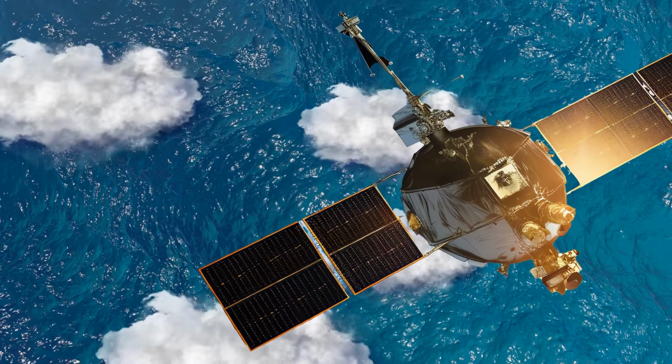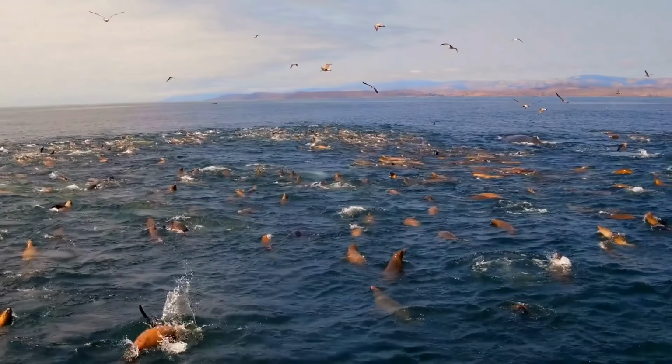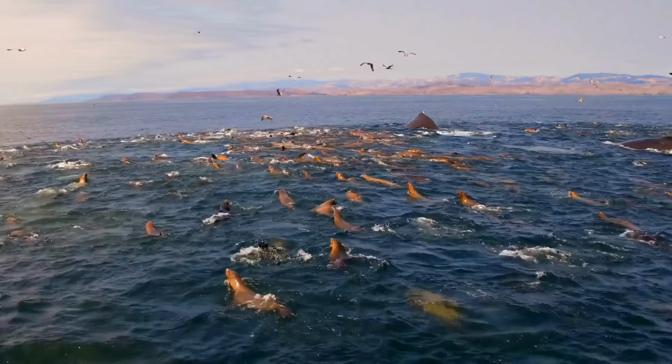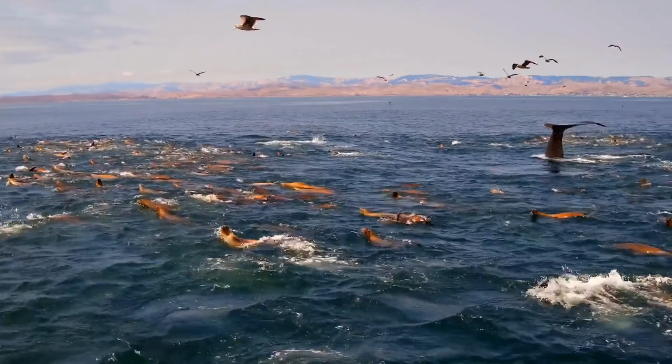Machine learning algorithms can be trained to recognize and distinguish seals in satellite imagery and count them automatically. Researchers can then use this accurate data to monitor seal populations over time and study their behavior and habitat more effectively.